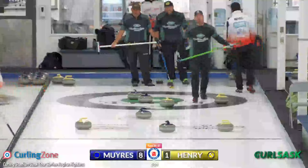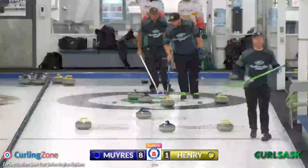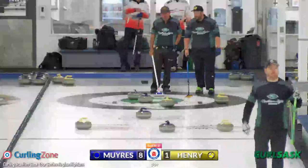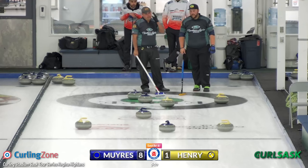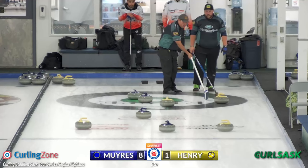Maybe this way. No, I don't like the tap. I don't like the tap at all. I like bringing that top guard in. At least if you sit 2, 3, 4, you're gonna make Dallan think a little bit on his last one. Right now with blue sitting two, we are in a deep pile of shite.